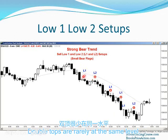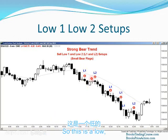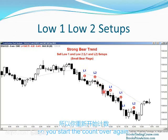Double tops are rarely at the same level, but it is a double top, a push up and then down and another push up. So this is a low 2 short, or you could wait to short below the low of the bear bar. Another bear breakout, so you start the count over again.